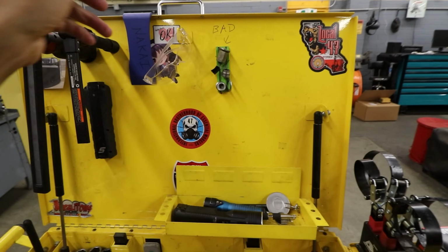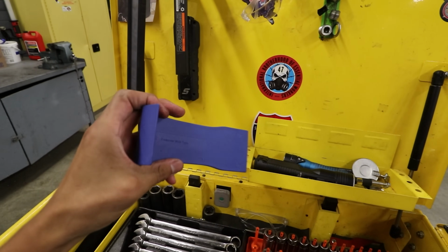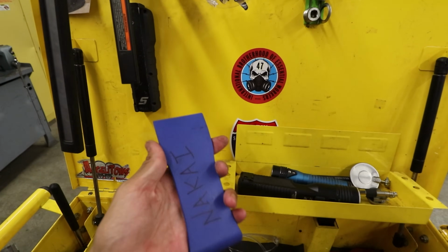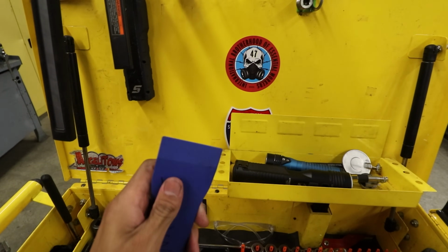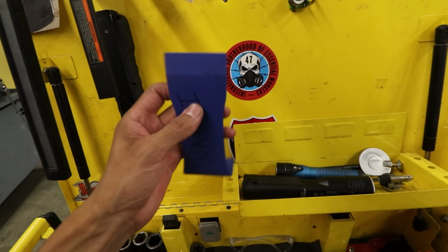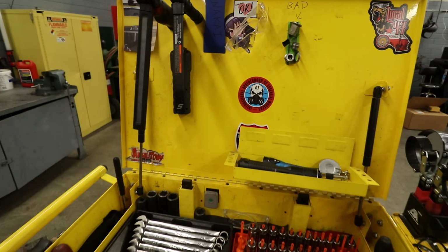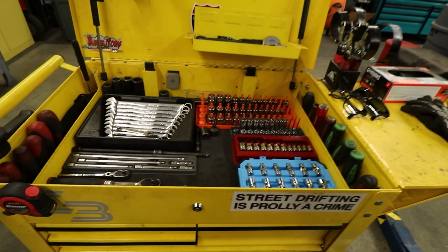So yeah, I got another, this is actually an interior trim panel remover, but we replace decals on these vehicles when they get faded and torn up, so this actually works really good to scrape off the gunk and scrape off the old decals. I believe that sums it up for the top.